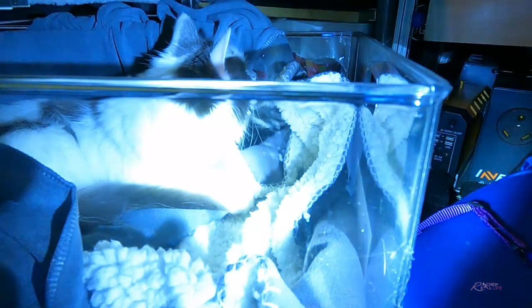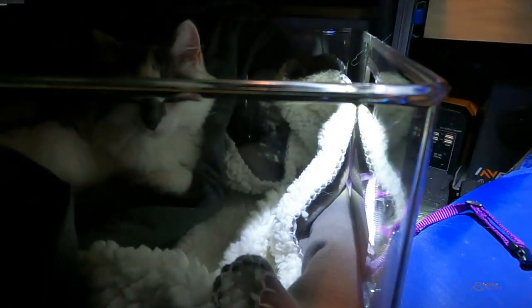There you go. Do you like it? Is that nice for you? Oh yeah, she likes it. She really likes it. Of course, you put together this whole nice bed and she wants to sleep in a plastic bin. Is that so nice, Lila? Do you like it?